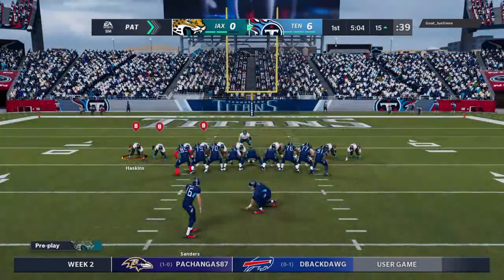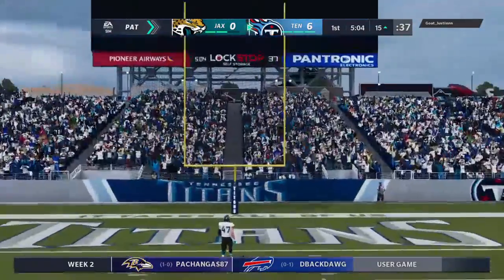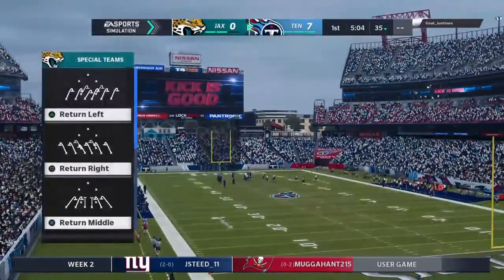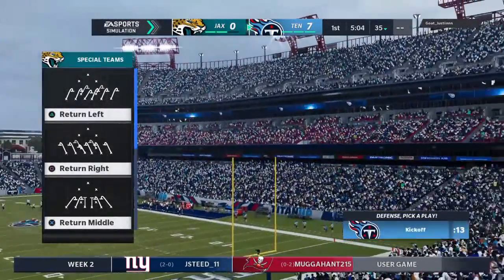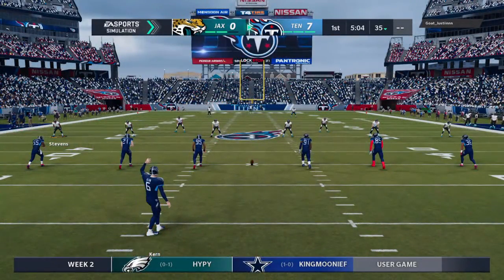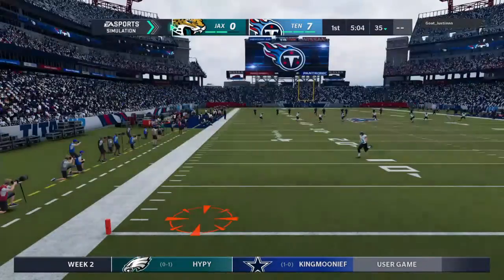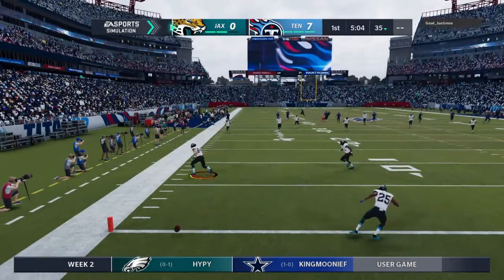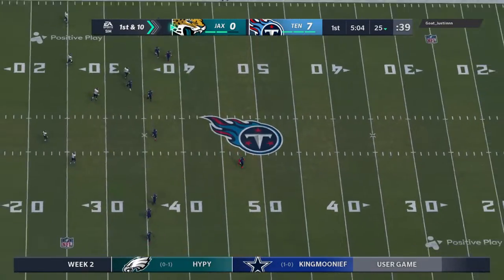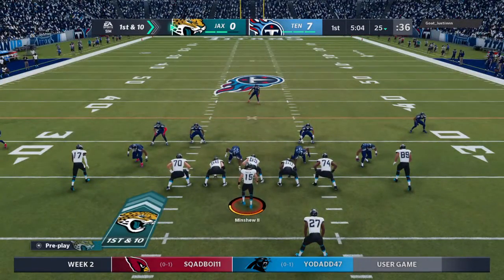Jason Sanders now for the extra point. And this is good. Our score, 7-0 Tennessee. Makes the score Titans 7, Jaguars 0. Set now to kick this one away, and off it goes. And that one will bounce out of the back of the end zone, so we will start here at the 25. Jaguars come to the line to start their next drive.